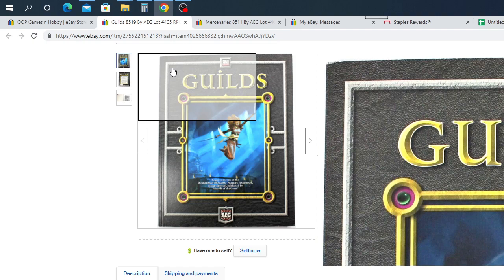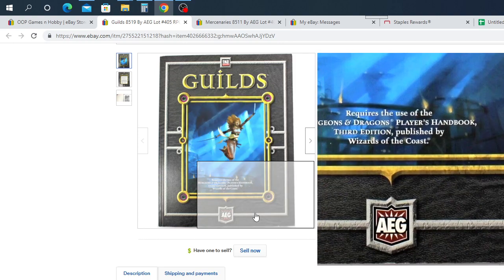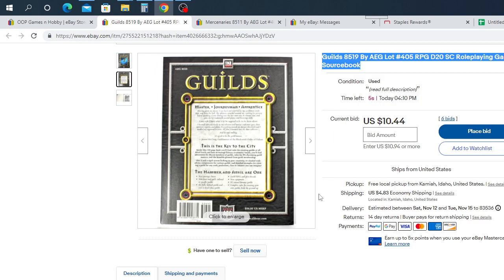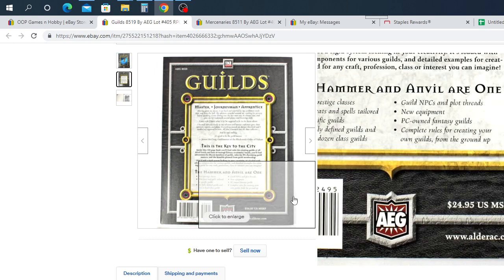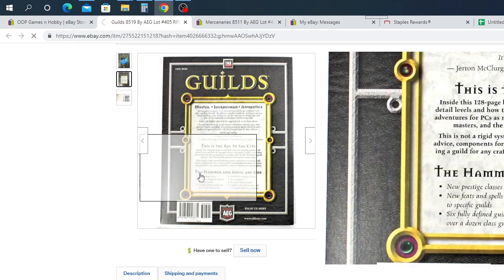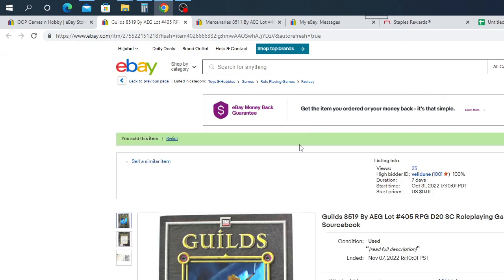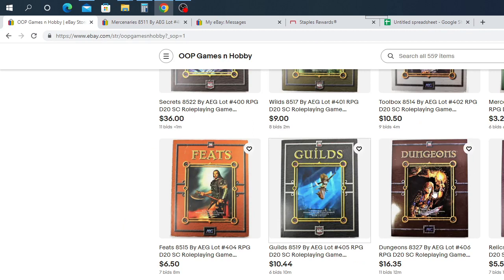Being a grader, I have to be as picky as possible. So I call that, yeah, that's pretty light medium. Let's see what the back looks like. Yeah, that's a pretty good looking book. 1550. Take it. Alright, let's get out of here. Going to the next one.